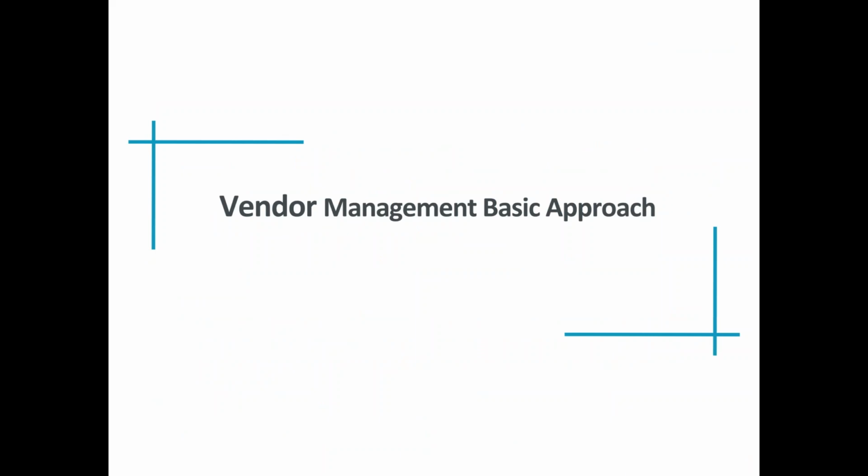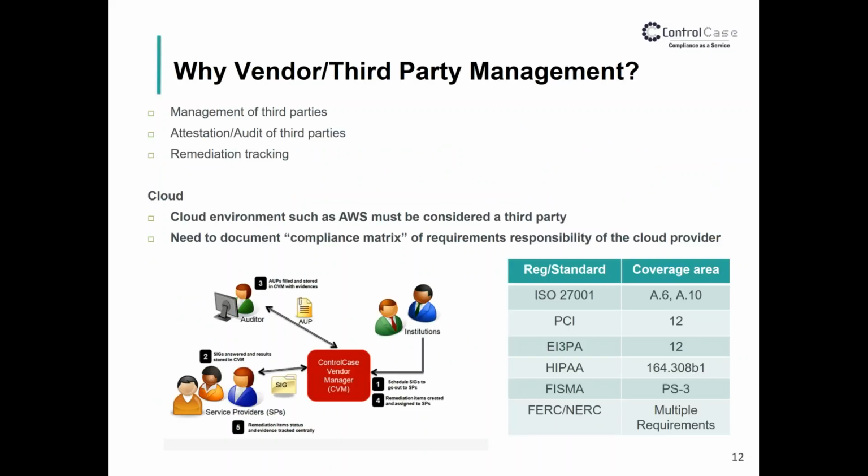So I talked about all these 5 regulations. I talked about PCI, I talked about ISO, HIPAA, FERC, NERC, and FISMA. All these regulations have one thing in common, as you can see. They require vendor or third-party management. If you want to be compliant to any of these standards, you got to do third-party management as a customer. And that is a necessity.